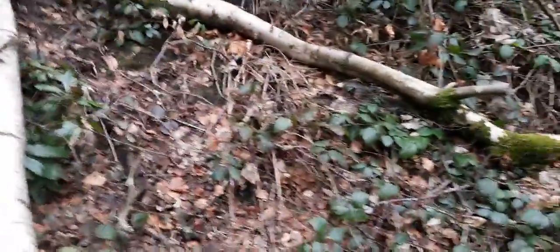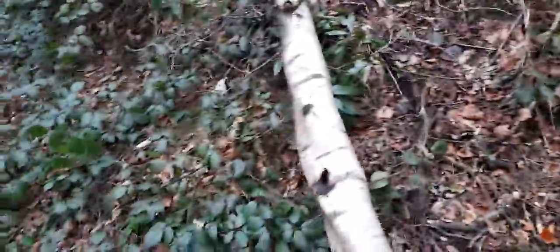Now, this tree here is a fallen birch. I don't think it's a silver birch because it's white birch. I'm pretty sure it's white birch, but the trunk kind of gives it away. Silver birch has the silvery trunk with the silver leaves. So that's not too bad.